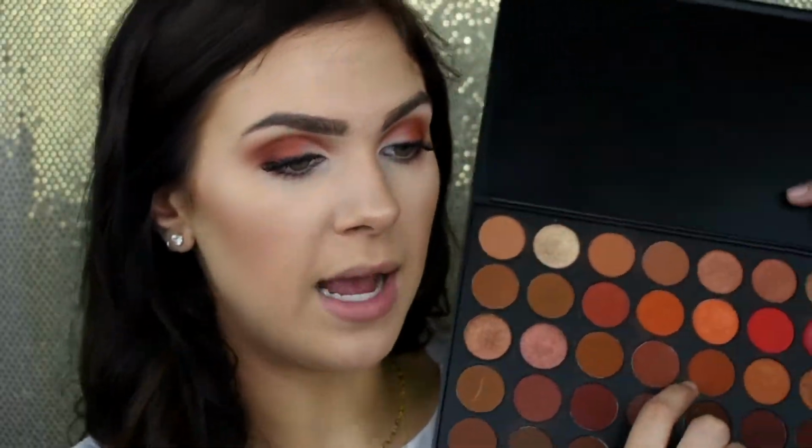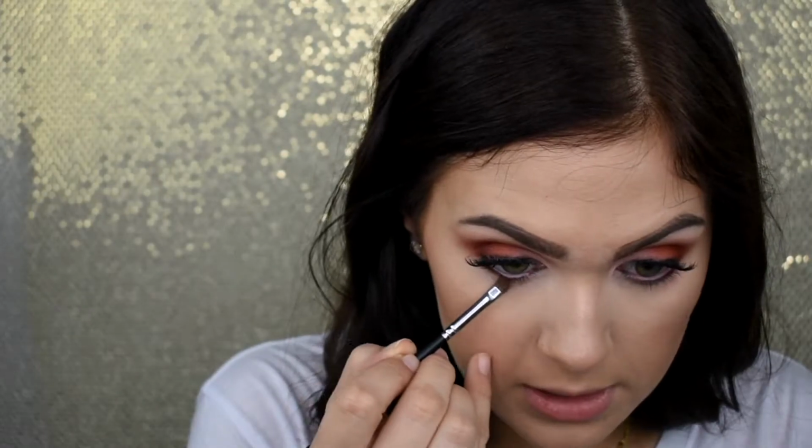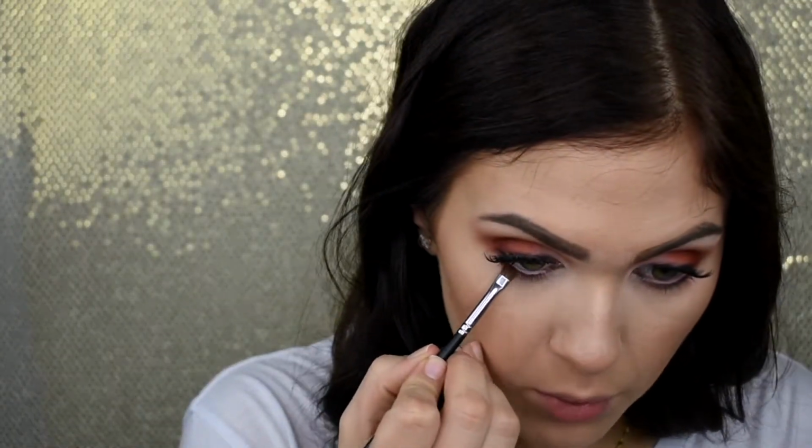This is Coconut by Morphe, and then I'm gonna go in and blend out this shade onto my lower lash line, which is one of the first shades that we used in our crease and transition area. So all I'm gonna do is put this onto my lash line, and then I'm gonna blend it out with a separate brush.